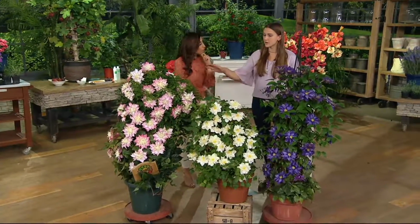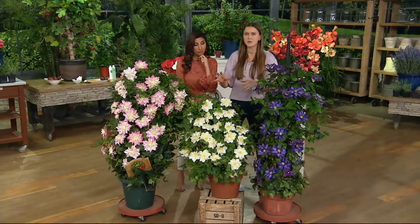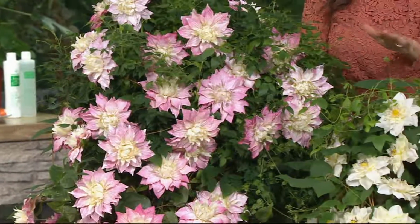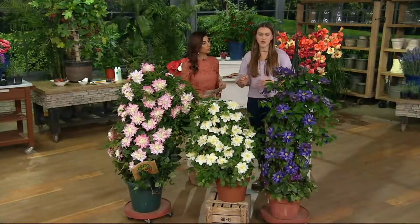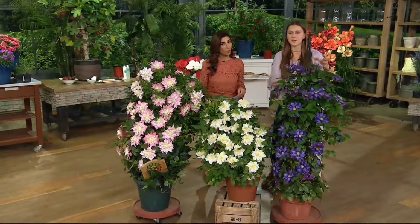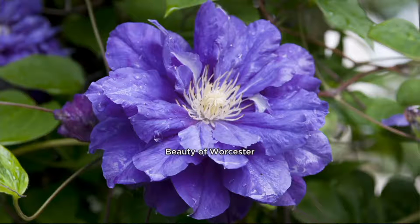Yeah, and these 2 colors, the pink and the white. The white is the Duchess of Edinburgh. This creamy, pure white flower is brand new this season. So there's the pink, the Innocent Glance, and then here you see the white, that double petaled flower, and then you have that returning all-star, this classic amethyst clematis color, but it's not the classic flower. These are double petaled, sometimes even triple petaled flowers. They're huge. You see here that beautiful close-up. You can see those different layers of petals on that Beauty of Worcester.